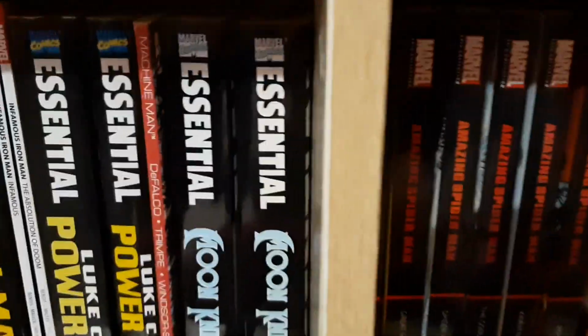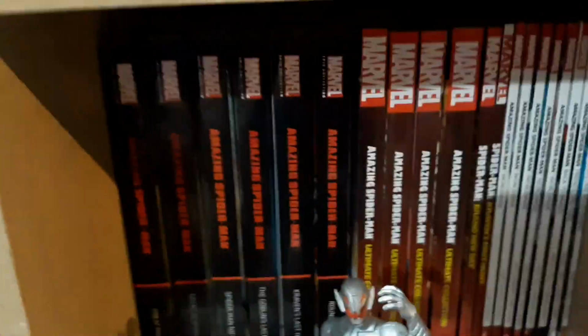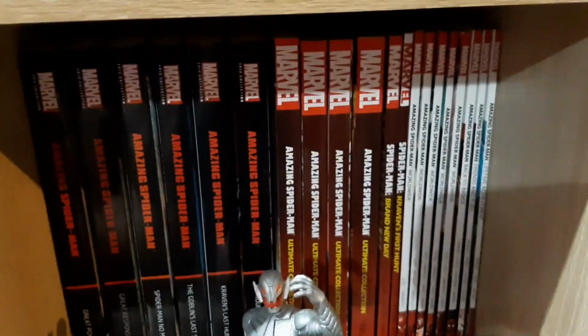First 2 volumes of Essential Moon Knight. I love Moon Knight, so I can't wait for the next Netflix series, and I recommend reading Moon Knight because he's awesome. Now we get on to the Spider-Man stuff. Whew.